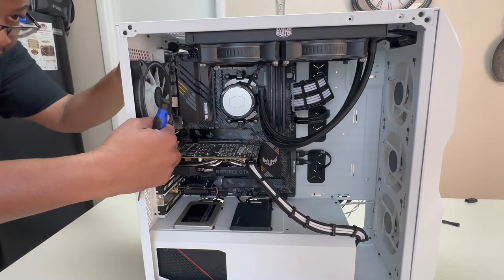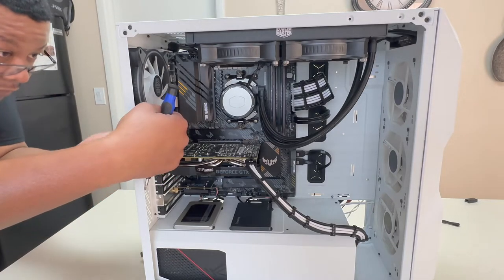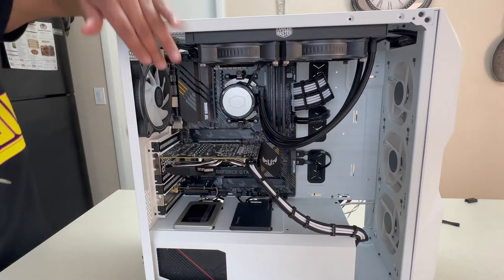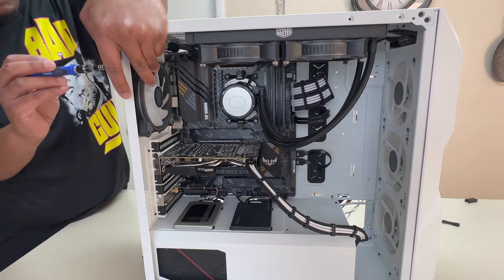So I like to have this down. It doesn't necessarily have to be up. If you want to do up, you create like a little vacuum there. I like to have it down so it captures the air right away. Or you can have it towards the middle, however you want to, but I have it down.